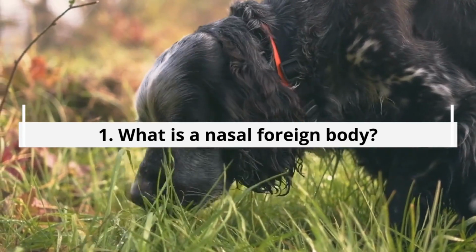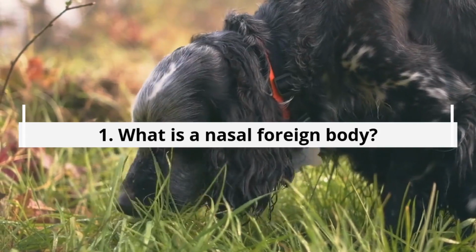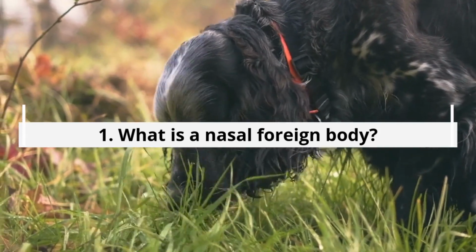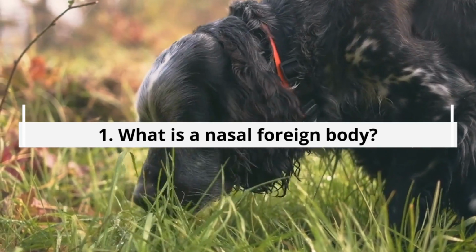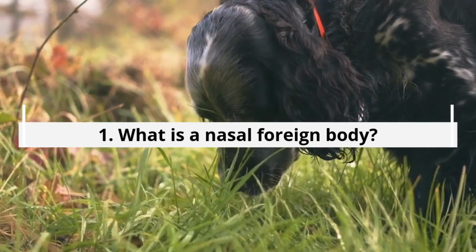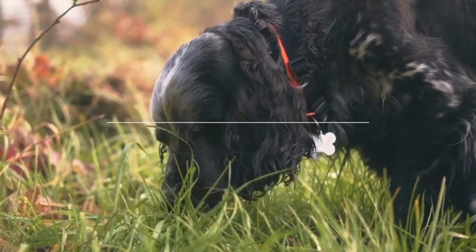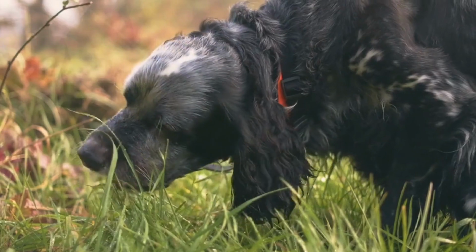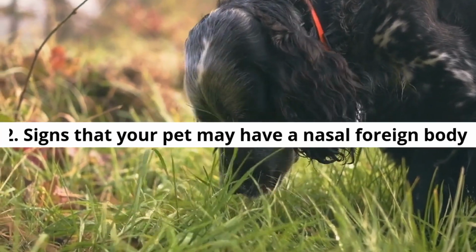Normally, when a dog or cat inhales foreign material, it can be removed by either sneezing or coughing. In cases of foreign body inhalation, the inhaled material is small enough to enter the respiratory tract but is too large for the animal to sneeze. This causes the material to get stuck in the upper airways and causes a wide range of respiratory symptoms in dogs and cats.